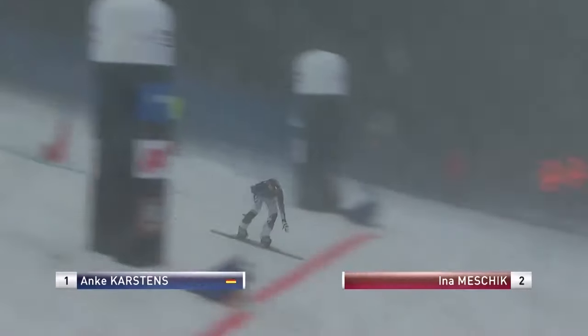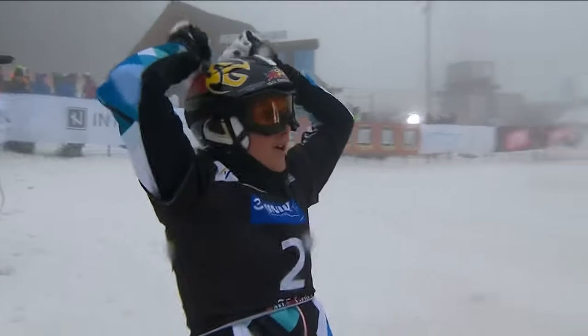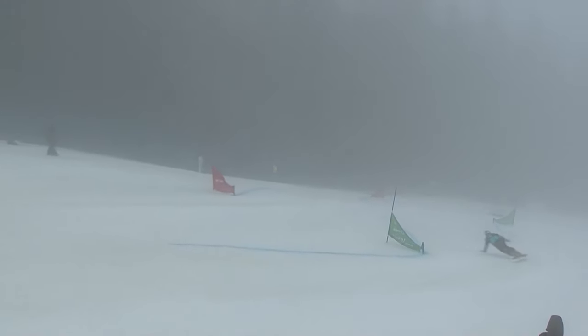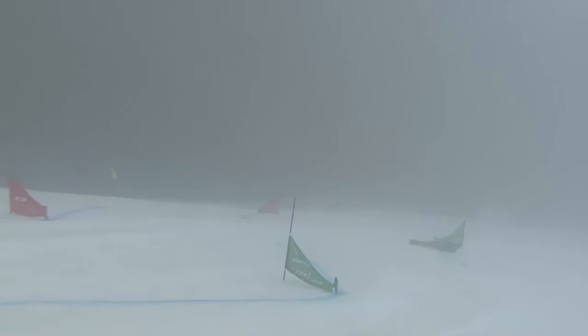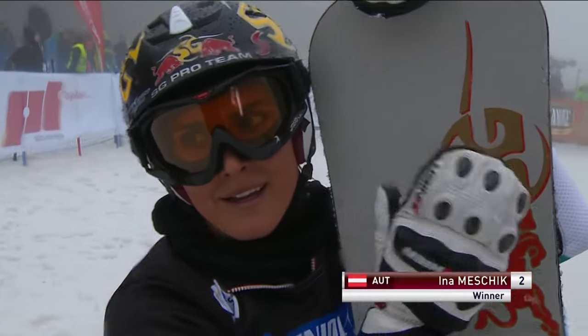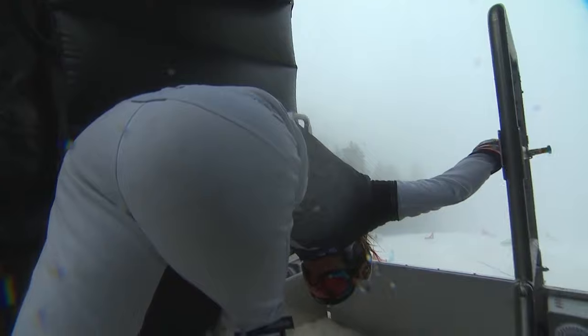So Ina Meschik can now just take her foot off the gas slightly, crosses the line. Ina Meschik into the semi-finals. Apologies, losing track of where we are. And Anka Carstens crossing the line. Her race is over at the quarterfinal stage. Just very late in the line with a direction change. Bouncing over the rock, couldn't get on that toe edge. So Ina Meschik through to the semi-finals, and who is she going to be facing? Patricia Kumar or Esther Ledeska?